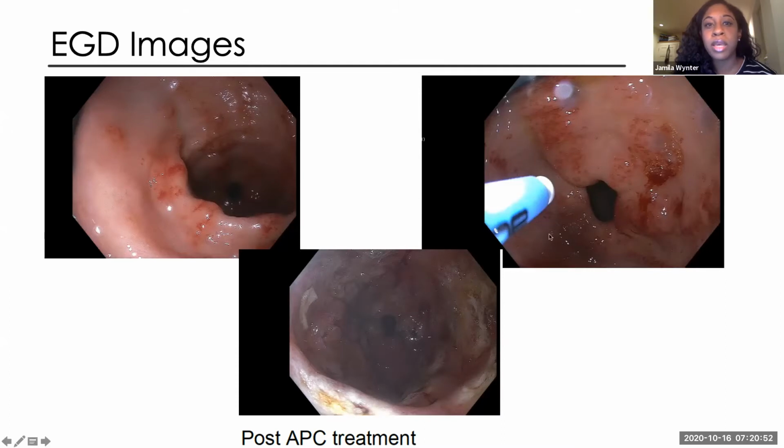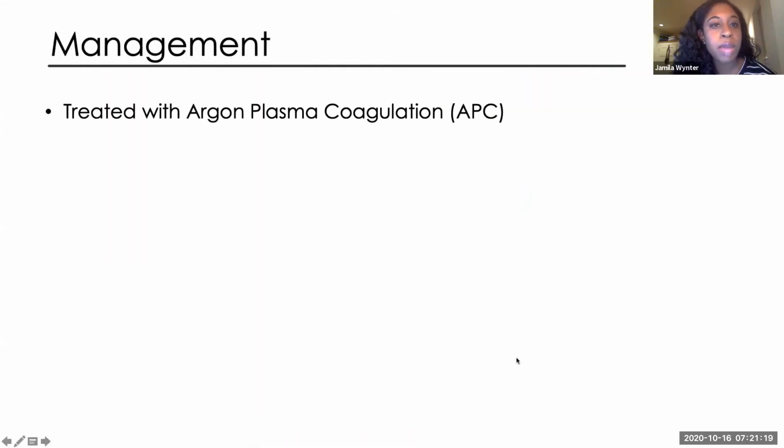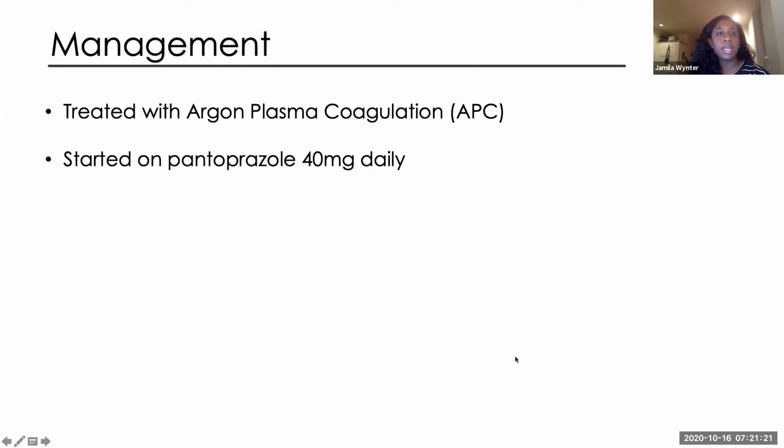And ultimately, her lesions were treated with this little device here called APC, argon plasma coagulation, which is almost like cautery, and we buzzed the lesions to essentially stop the bleeding. The lesions were so diffuse that we didn't get everything, but we probably got around 90%. And so ultimately, this patient was treated with argon plasma coagulation.